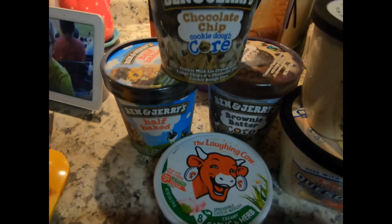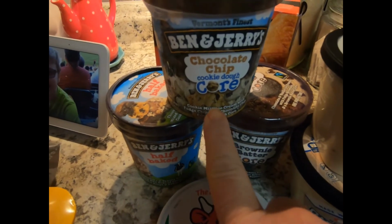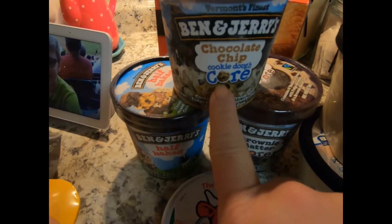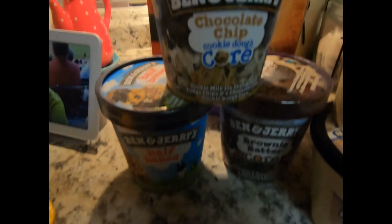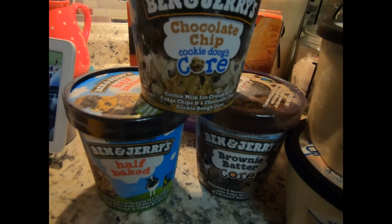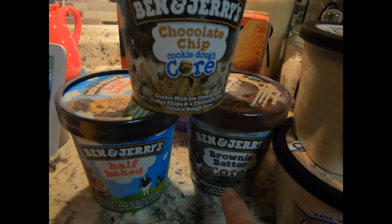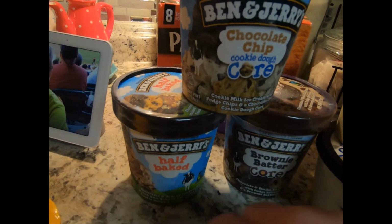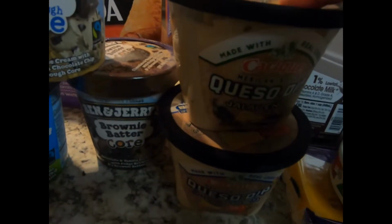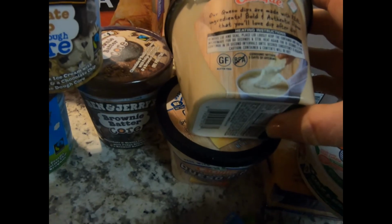All right, guys, as I mentioned, my birthday is on Sunday of next week, so the 31st, and I got each of my boys, because I'm not having a birthday cake, so I got each of the boys a Ben & Jerry's, and this was a substitution that I'm not real happy with, but I think it'll be fine. So chocolate chip cookie core is for Jackson, brownie batter core is for RJ, and half baked will be for Connor. I got some prepared queso for Tuesday night.